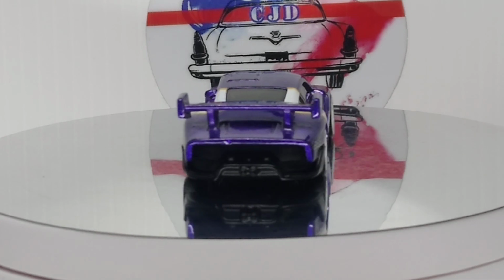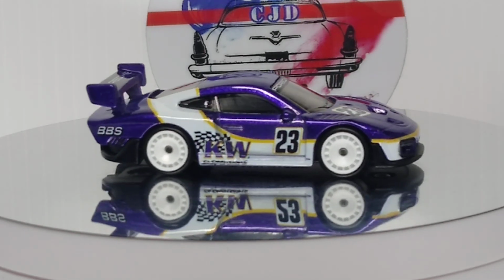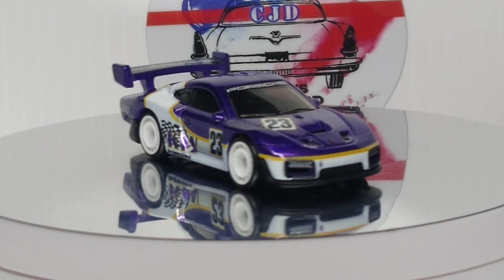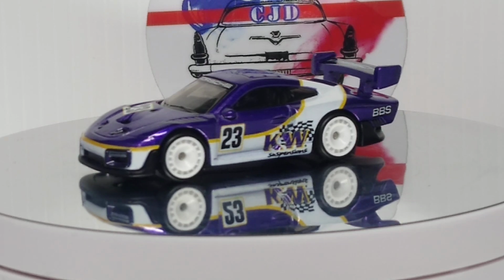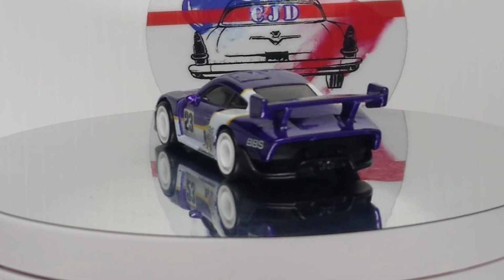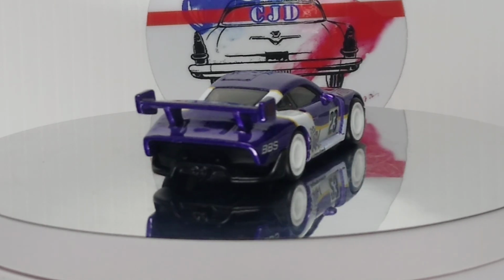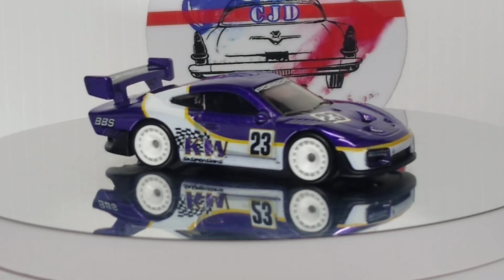Another Hot Wheels Premium Showcase, and we're going to do the new Race Day set that I just cracked open and put a bunch of pics on Instagram of. So let's get rolling. It's an awesome set. I love it. I'm glad I got it. We'll get rolling with this awesome Porsche 935. Very cool looking.